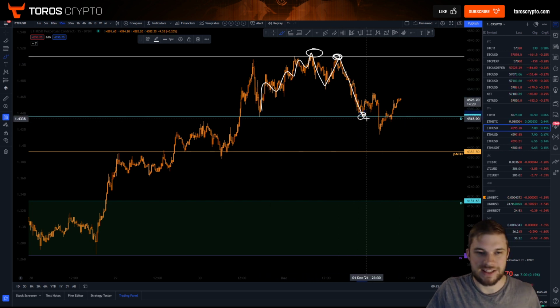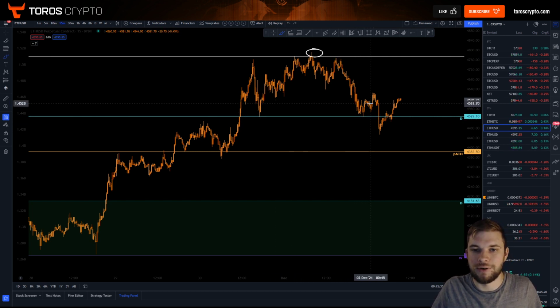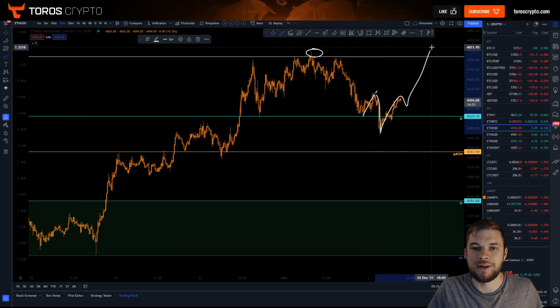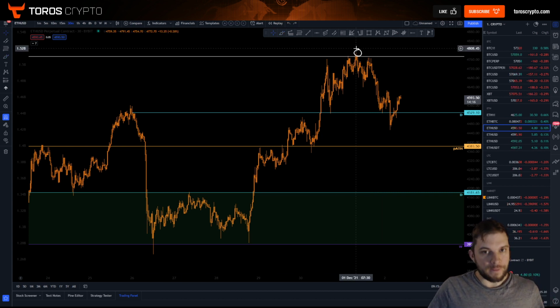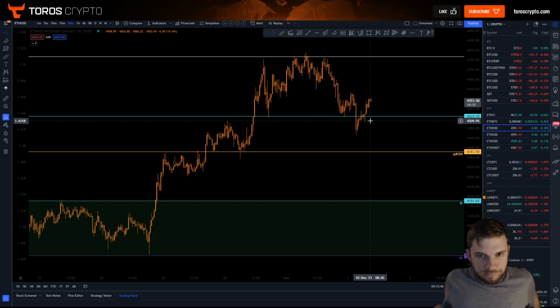After it tested that daily level, what it didn't do was take out these lows. So price got a little bit of a bounce, but oh no, we haven't taken the lows. Quickly take the lows, and now we can look for higher prices. So Ethereum, I am kind of bullish on it.